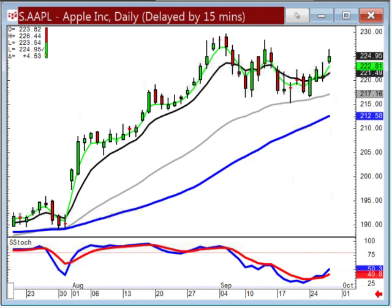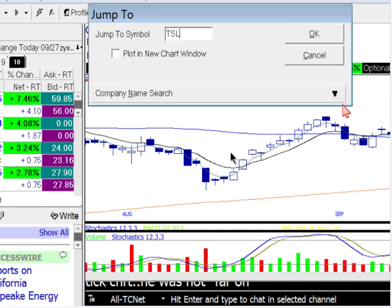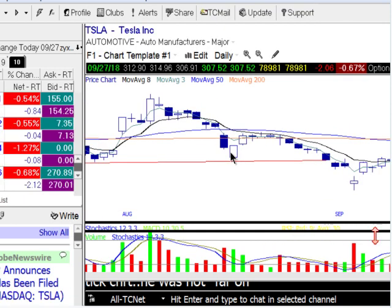Has Tesla traded lower? Let me take a gander here real quick. Yep, it's down to about 270.